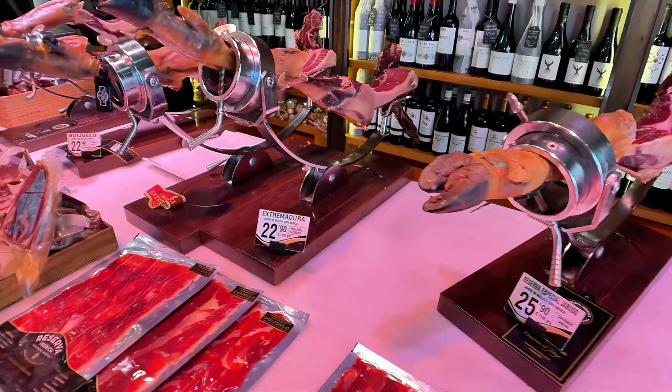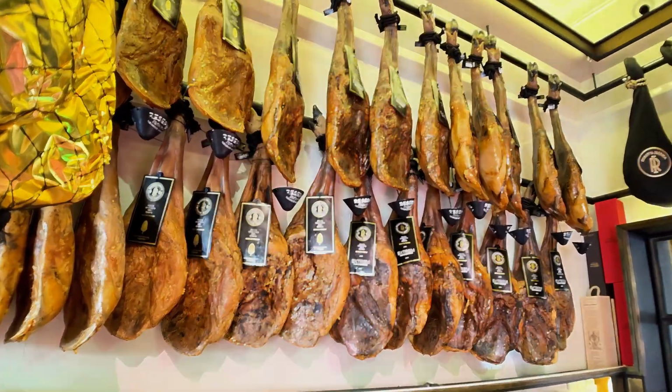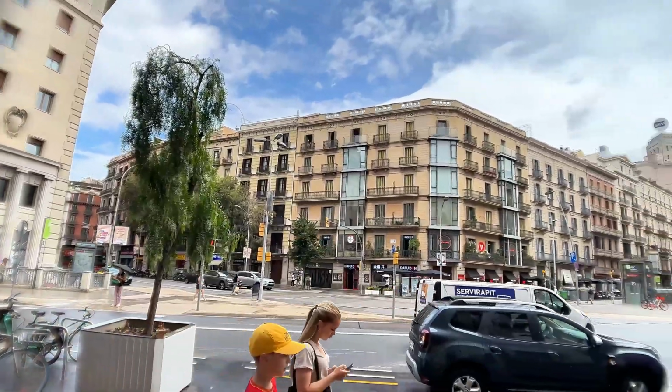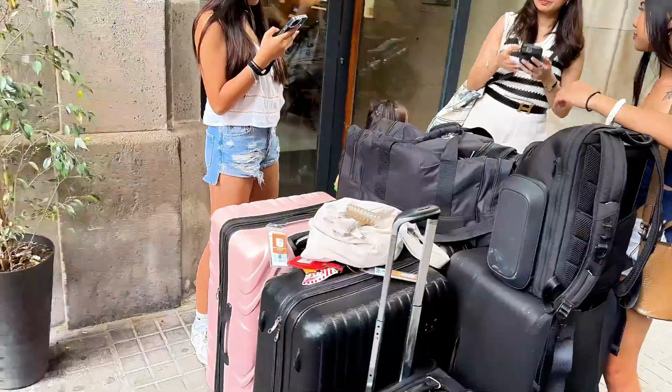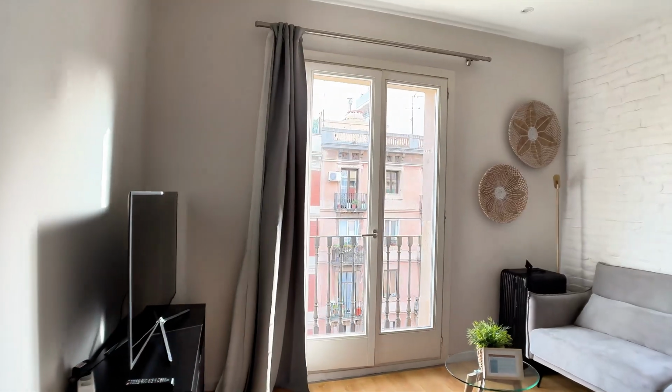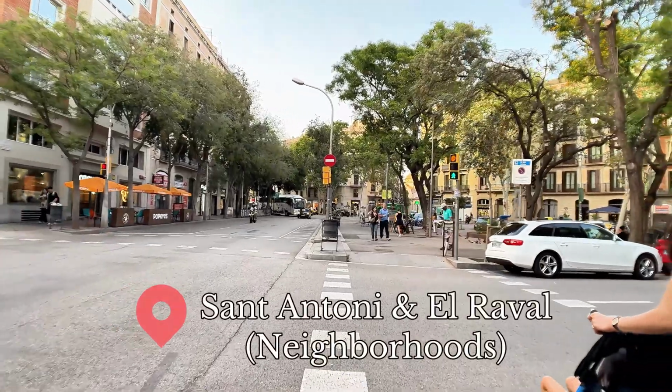Going down this tiny little one-man elevator. We arrived to Barcelona following a 19-hour multi-stop flight from the United States, and given that I was traveling with my family of 5, it made perfect sense for us to stay in an Airbnb situated in between the Sant Antoni and El Raval communities.